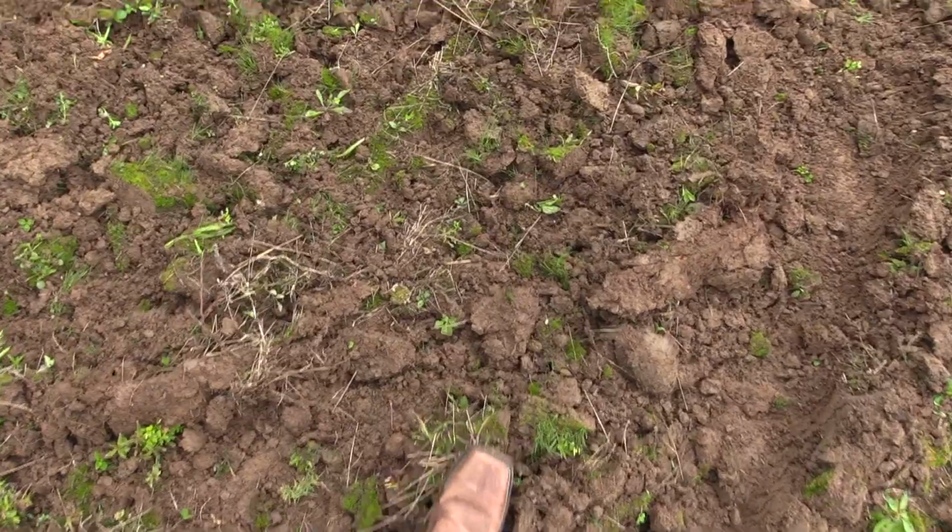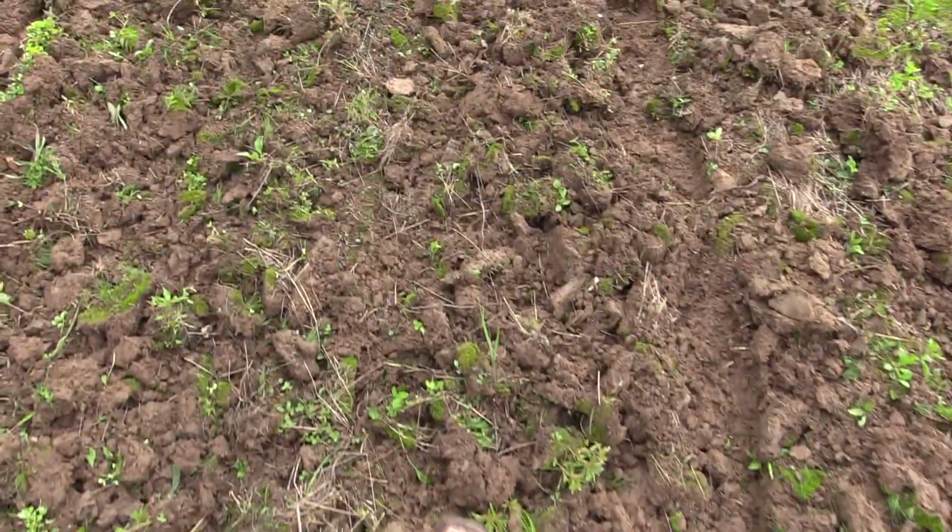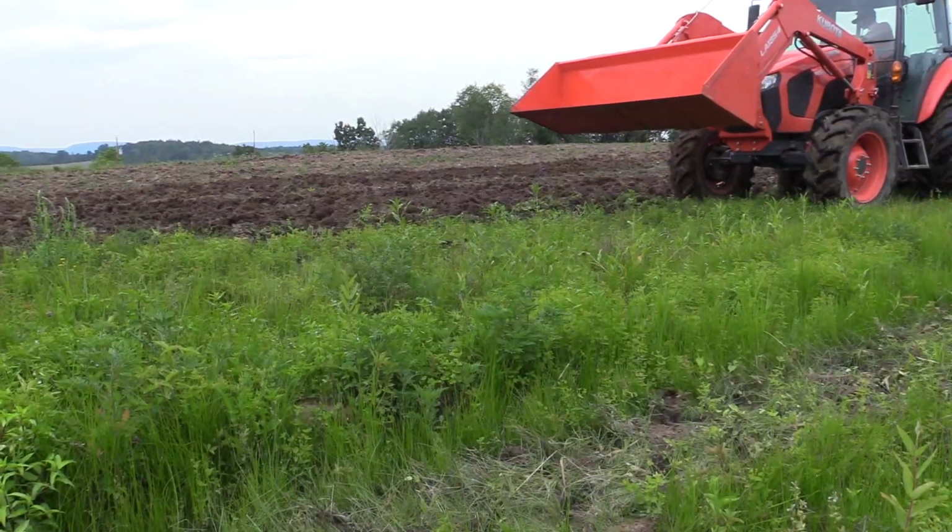Well, the ground's a little bit moist, but it's disking up pretty good. Once we go over it with the drag, it should be a nice seed bed.